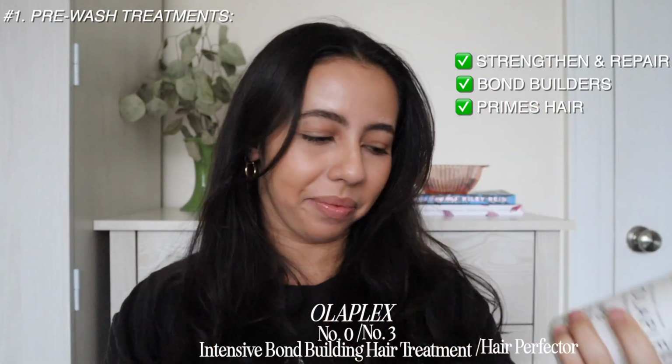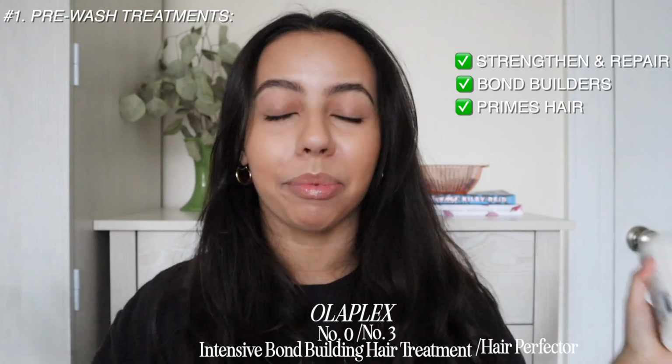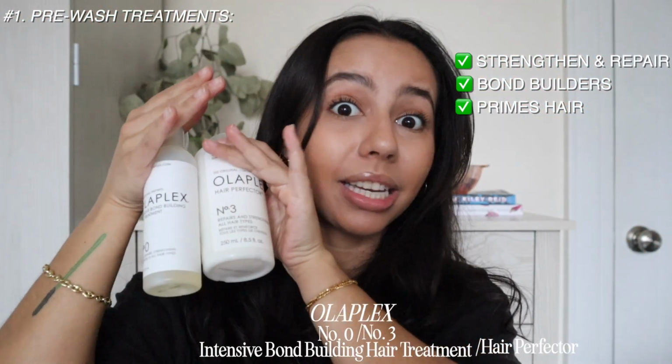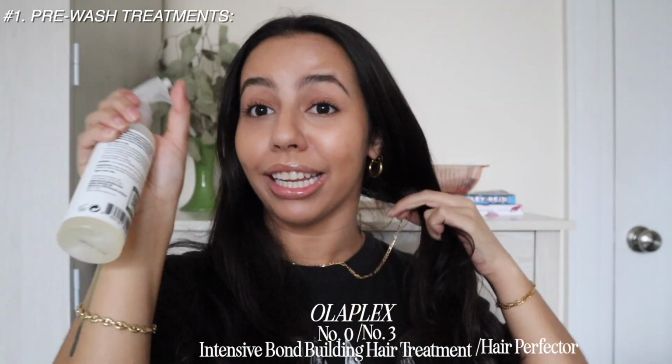These two products work in combination to strengthen and repair any type of damage, any broken bonds. This is gonna work as a primer, and this is gonna seal everything in. You know what I mean? Of course, you can use these two products separately, but to get the most out of them, putting them together is where it's at.